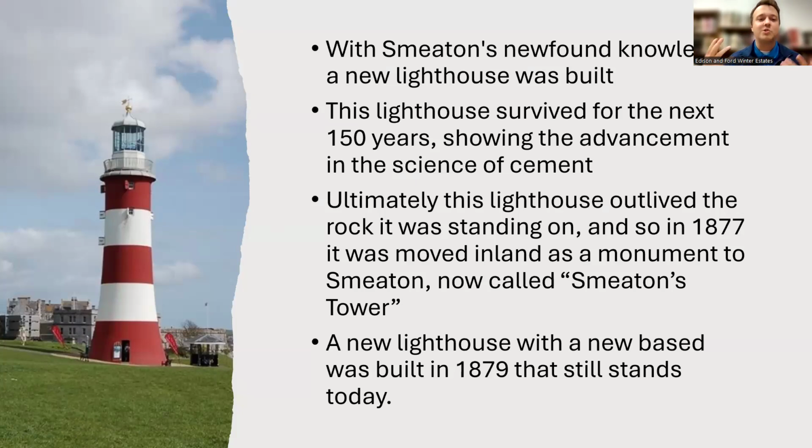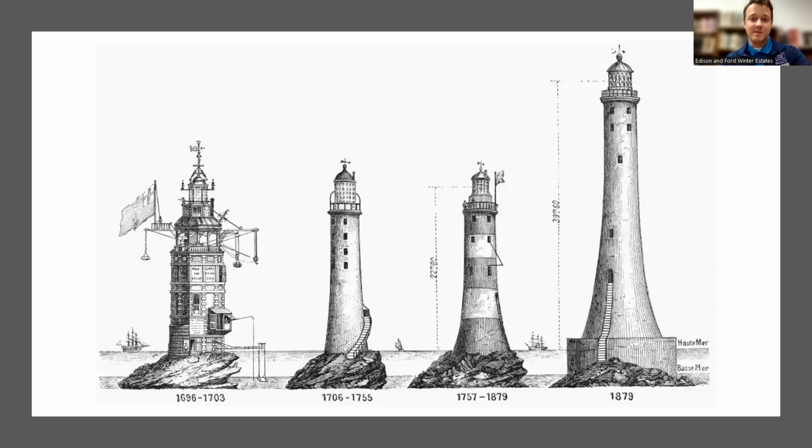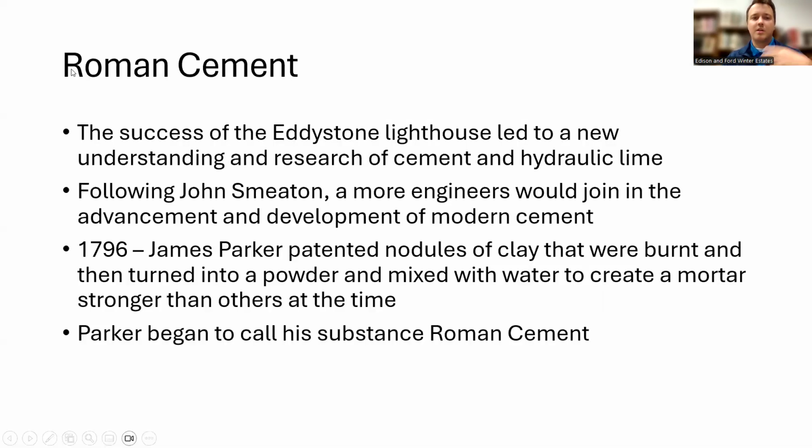And so they decided this historic monument, they would bring it inland. And so now it is a standing tower inland, no longer used as a lighthouse. It's called Smeaton's Tower. But a new lighthouse would be built that still stands today. That new one was built in 1879 using similar cement science. This is an image of the four lighthouses here. So Roman cement. This is new Roman cement.